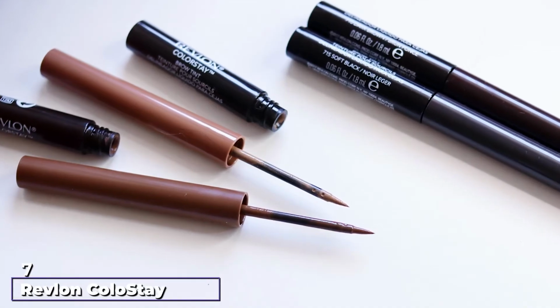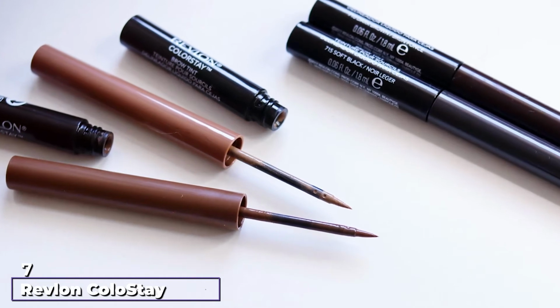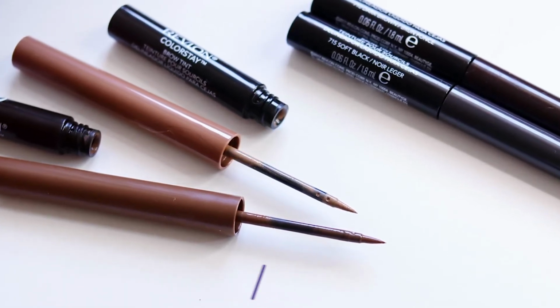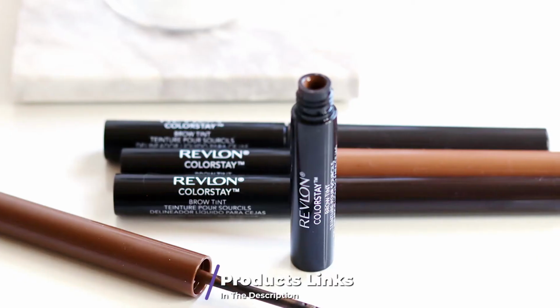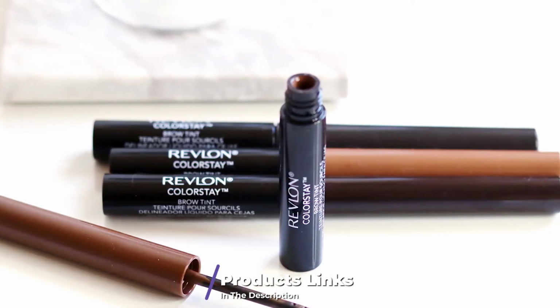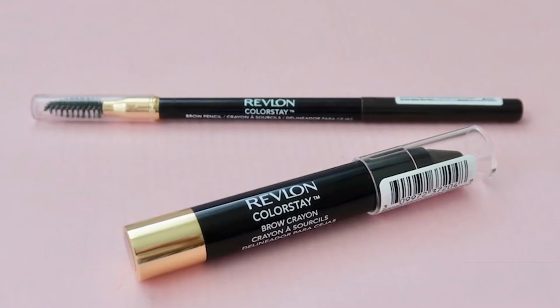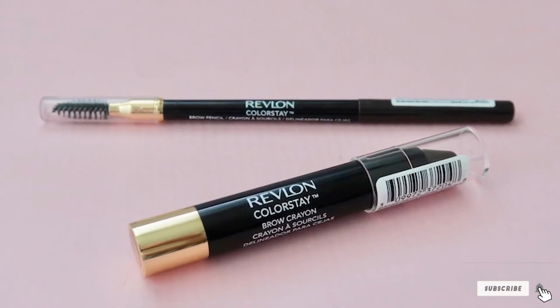Moving on to the next at number 7 with Revlon ColoStay Brow Tint. Add desired shape and fullness to your brows with the best eyebrow tint at home. It comes with an excellent applicator that allows you to apply it with perfection. This brow tint has a matte effect and is the right choice for those who want hair-like, feathery strokes that look natural.